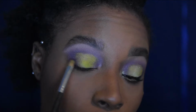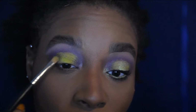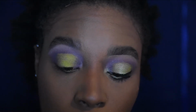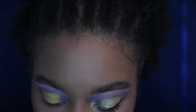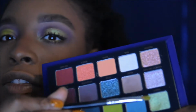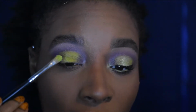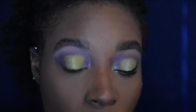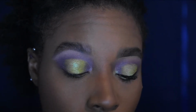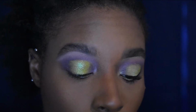Since I already have a little bit of that purple on the outside part of that paint pot, it blends pretty nicely. I'm going to keep the upper part pretty straight cut. I'm not going to mess with that, but I'm going to flip my brush over, and now I'm going to go into the shade Firefly, which is like the greeny shimmery shade in this palette. And I'm going to focus this shade in the center of my lid. That helps to add focus at the very final part when you fully see your whole look.